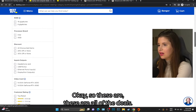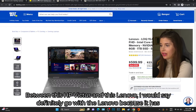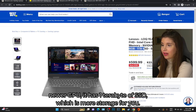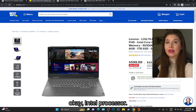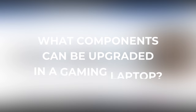Okay, so these are all of the deals. Between this HP Victus and this Lenovo, I would say definitely go with the Lenovo, because it has a newer GPU, it has 1 terabyte of SSD, which is more storage for you. It has an Intel processor. You can upgrade the RAM, and you can also add another SSD, which is great because it is upgradable.